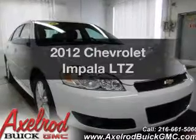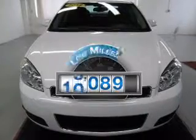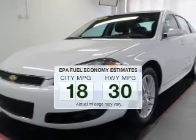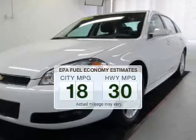Introducing the 2012 Chevrolet Impala. Everything you need under one roof with this great vehicle. Why worry about high mileage? Choosing a ride with lower mileage is the right choice for your busy life. Low emissions and the good fuel economy offered in this vehicle are important to you and to the environment.